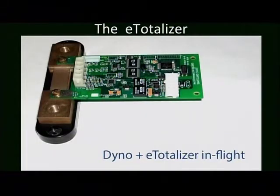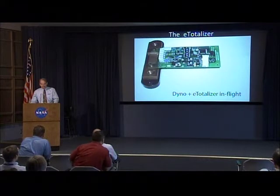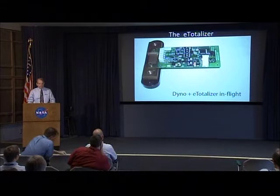We have this e-totalizer, which is a wonderful thing you don't get with the piston engine, because this is an actual dyno. This measures direct kilowatts being put into the motor, and it totalizes to tell you how many kilowatt hours you've used in flight.